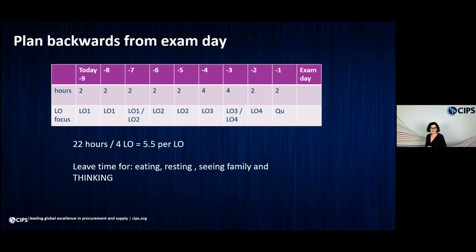You do need to leave time for eating and resting, seeing your family, and indeed thinking. And this is a model that provides all of those things and works those in within your study plan. But most importantly, this plan ensures that you spend the same amount of time on each one of those learning objectives. And this in itself helps you prepare the best possible way you can for your exam, recognizing that each learning objective is assessed with the same number of questions and with the same number of marks.